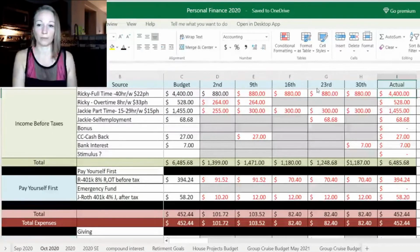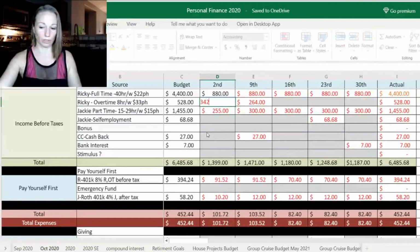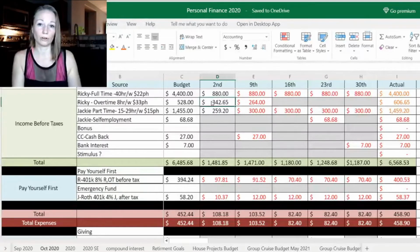And then when I get to my actuals number over here, I like to start making them orange because I know that's numbers we're working with. His overtime was actually $342.65, so that was more than I anticipated it to be. And mine was a little less. Oh wait, no, mine was a little more. It was $259.20.